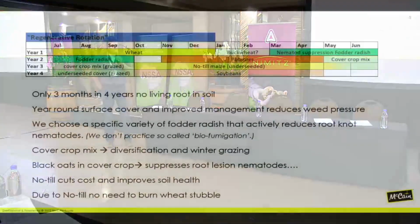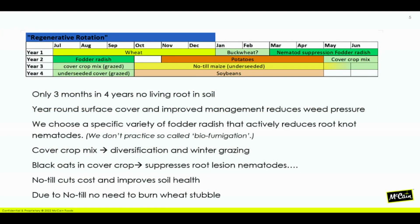The big thing is the fodder radish is there to suppress the root knot nematodes, which is one of our biggest problems. That's actually the first crop where we started with cover crops or green manure. It's specifically not biofumigation, so we don't plow it into the ground to create that gas. The mode of action is that the roots attract the nematodes, but they can't multiply. So if you grow it for about 3 months, we hope as many eggs have hatched and no new ones are left in the ground.